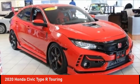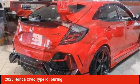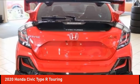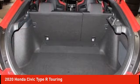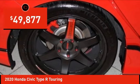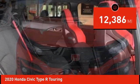We are pleased to show you the 2020 Civic Type R. Simply put, the Honda Civic Type R is a lot of fun. The performance, comfortable seating, and aggressive design will all leave you with a smile on your face, and is priced below $50,000. This vehicle has less than 15,000 miles.